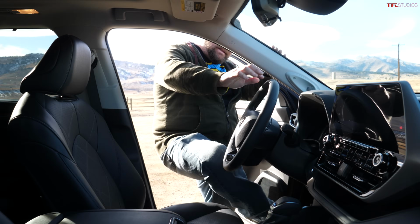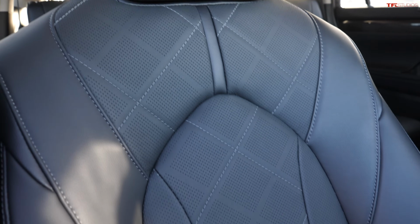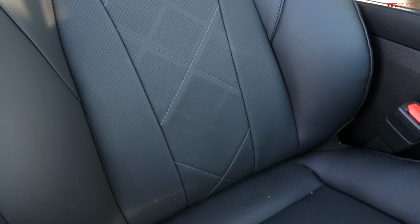A welcome place. Toyota interior. Not quite as comfy as the Nissan seats to me. They're okay. I mean, they're perfectly good, but I think the Nissan seats have a little bit more give than the zero gravity seats. These just kind of feel a little bit small on my large American butt.